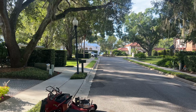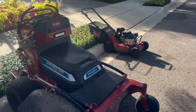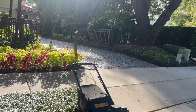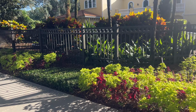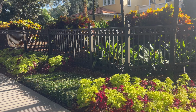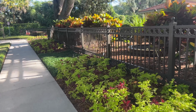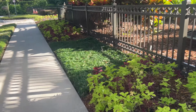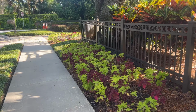All right, we had our first property this Friday morning. We just got done mowing, got done trimming. So now they're blowing and picking up trash and all that. So here we go. This is our first property. We're gonna be changing out these coleas probably this weekend or next week.